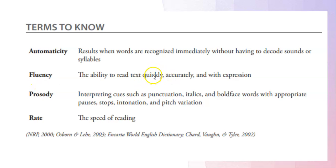I want to caution you about this word quickly. Words need to be read quick enough to keep the comprehension going, but fluency is not a race. So sometimes when we talk to students about fluency and building fluency and timed readings and those kinds of things, they interpret it as read it as fast as I can.